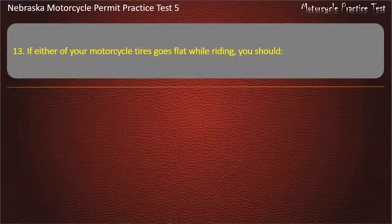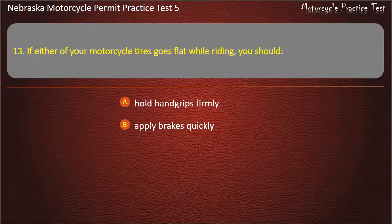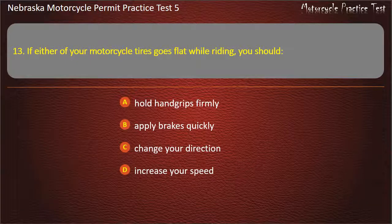Question 13. If either of your motorcycle tires goes flat while riding, you should hold hand grips firmly, apply brakes quickly, change your direction, increase your speed. Answer: hold hand grips firmly.